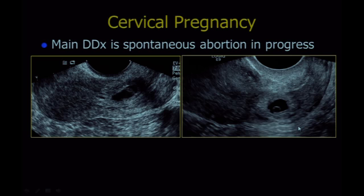Now, cervical pregnancy. When we see a gestational sac in the cervix, the main differential diagnosis that you've got to make is whether this is implanted there, so a true cervical pregnancy, versus is this a spontaneous abortion or miscarriage in progress. So we may have just performed the ultrasound when the gestational sac is passing through the cervix. And which is going to be more common? Well, certainly by far a spontaneous abortion or miscarriage in progress is going to be more common than a cervical pregnancy. So here's a patient with a gestational sac down in the cervical region. This was just a spontaneous abortion in progress.